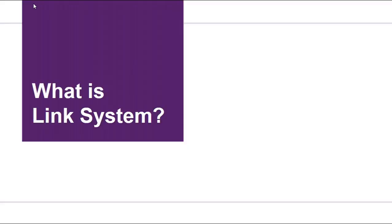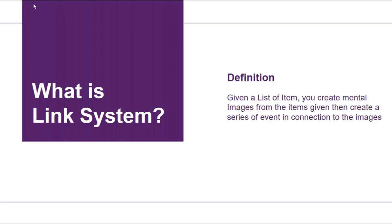Let us define the link system. This refers to creating mental images of items that you have been given to memorize or remember, and then creating a series of events from those images to help you remember.